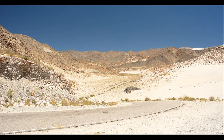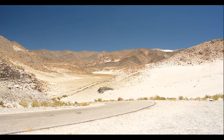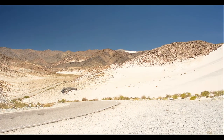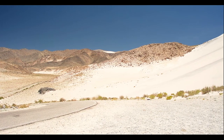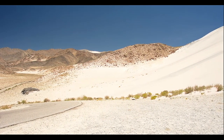So here is what the landscape looks like from where we are parked by the side of the highway. It's really incredible, high altitude and sand dunes. From a distance, actually from the main highway, we were looking at those mountains thinking there was snow, but it's not snow, it's actually sand.